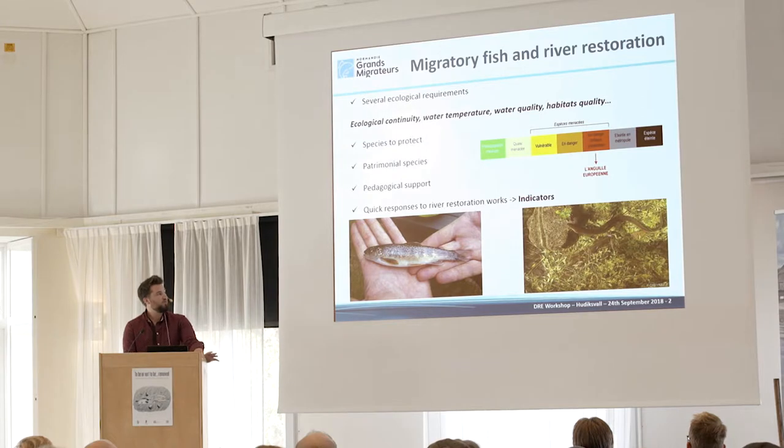And there are also good quick responses to the river restoration works. We have some examples that I will show you, which show that when you remove a dam, the first fish will come up, come again on the river. Those fish are migratory fish.